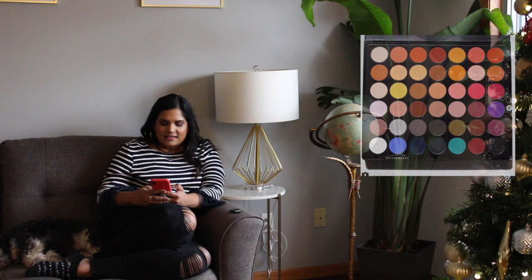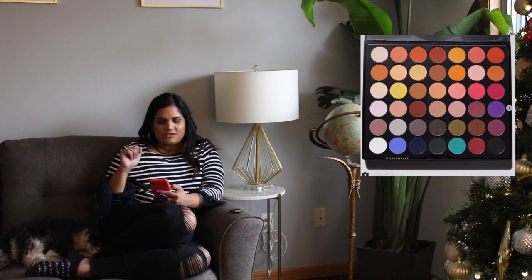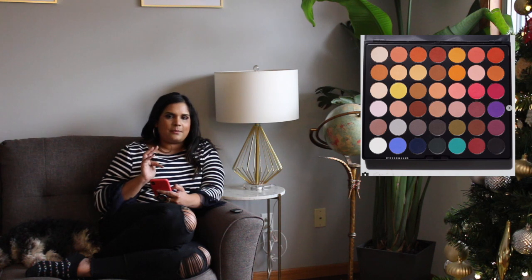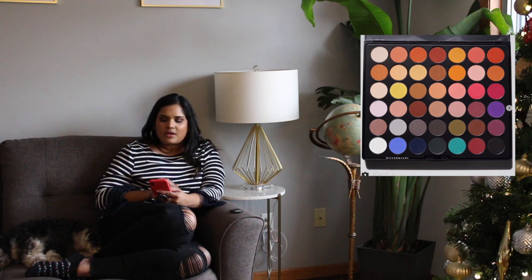BH Cosmetics launched this palette. It's an all matte wearable palette called the Ultimate Matte Palette, I believe. It includes 42 shades for $19.50. That's the introductory price. Regular price is $24. And I feel like BH Cosmetics has a decent matte formula. I was actually really surprised when I first tried BH Cosmetics this year at how good their matte formula was.